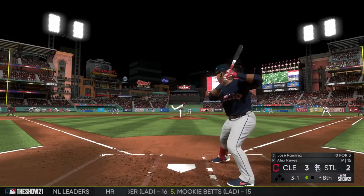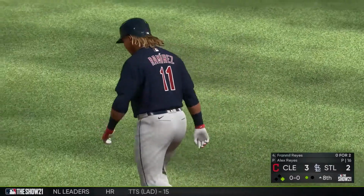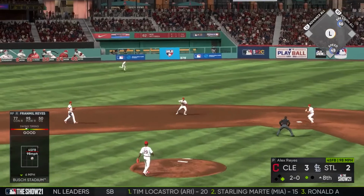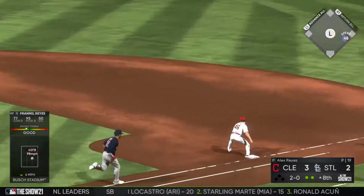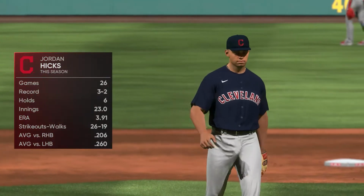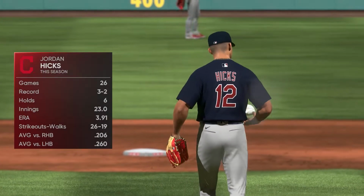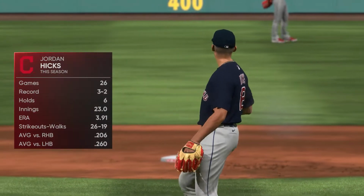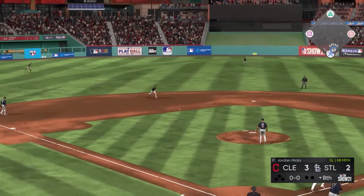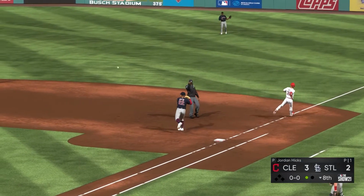Now we get to the heart of the lineup, though. Ramirez draws the 5-pitch walk, so he will take first base. Reyes still struggling with that command. 2-0 now to Reyes, but he will ground into a 6-4-3 double play. But Cleveland has retaken their lead, and there's only 2 innings to work. Jordan Hicks, the former St. Louis Cardinal, will take the 8th inning. As you can see, he's gotten his ERA all the way down to 3.91. Starting off with Scott Hurst, who dribbles the first pitch to the left side of the infield, and he will be out for 1 away.